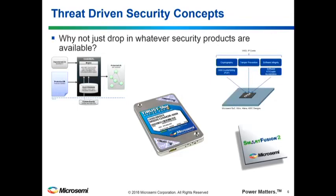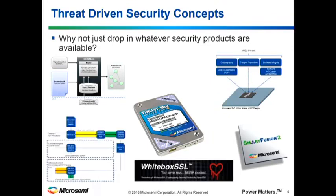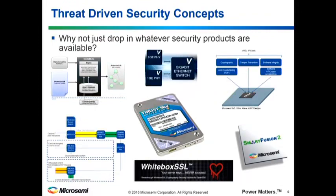We've got Enforced IP, which protects the firmware that's running in an FPGA. We've got WhiteBox to encrypt and obfuscate the WhiteBox algorithms. Why don't we just put all of these in? Actually, I think there's even one more. Yeah, we have Ethernet PHYs. Lots of things you can put in to provide security. And that's just from Microsemi. We haven't talked about the other 100 companies plus that are providing security.